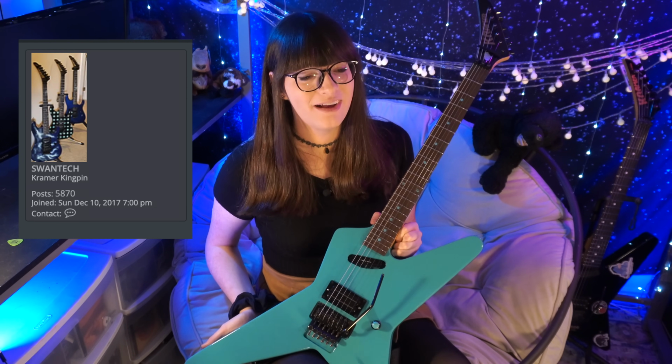Speaking of the paint job, the knob and the inlays were done by the builder of this guitar, Joe Iloff, also known as Swantech, and he just really matched with the blue paint job on here. I just love how they turned out, and it was all his idea.